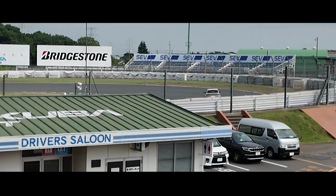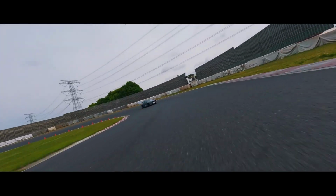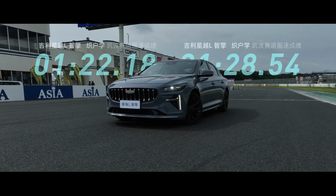Nevertheless, such tuning did not affect the lap times, and the lap times set by Manabu Orido, a renowned Japanese racer and TV host, show the dynamic distinctions of these two. But it's important to note that both cars are just family cars. It does not mean that the Preface L is truly capable of handling a racetrack.